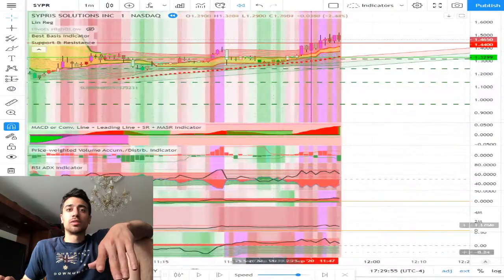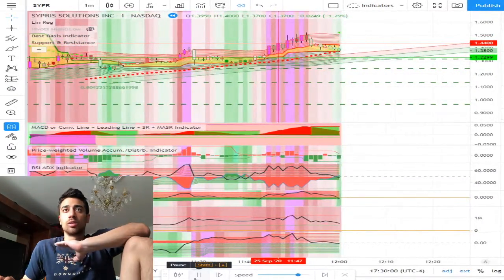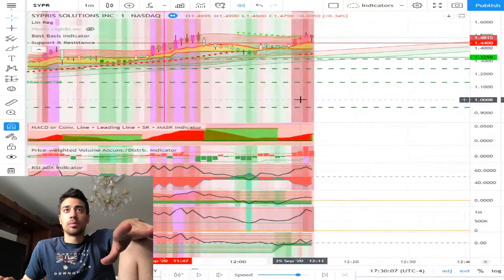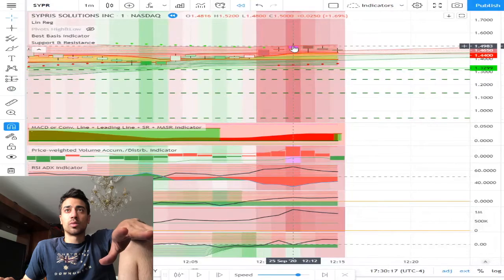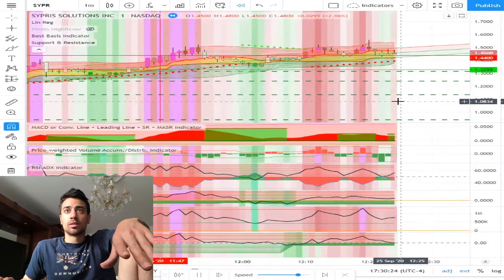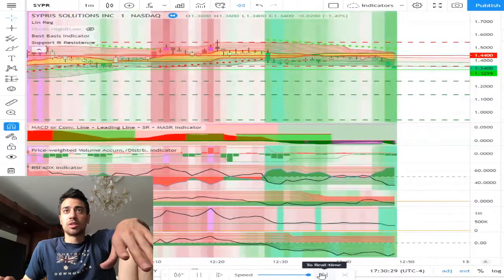Anyways, so let's hit play. Fell after that, and then I just totally did not trade on this afterwards at all. I'm sure I could have. I probably could have bought it again at 1.35. But this is really desperation. And then sold it again at 1.5. I'm pretty sure it goes, wait. Let's speed it up. Rest of the day was pretty much downhill for this stock.